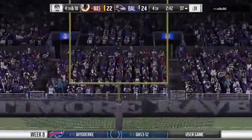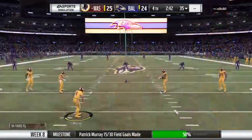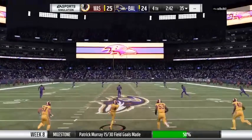And this one looks good. It is good. Right down the pipe. And with that, they have taken the lead by a point here in the fourth. So the drive here ends with a field goal, and that does give them the lead, but this one is still a long ways from over.